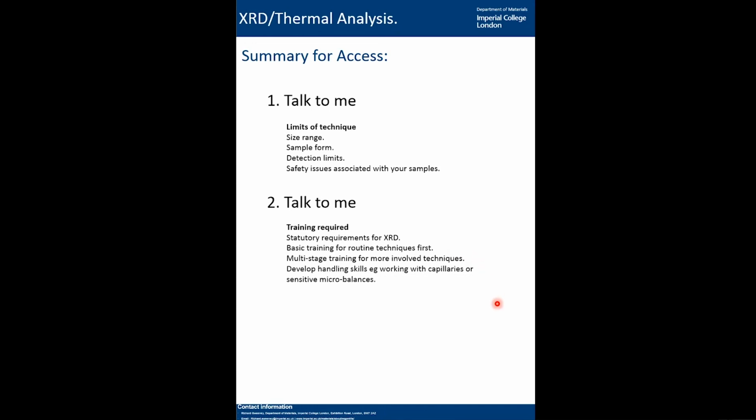And some of the techniques you'll need to develop some handling skills, such as for the microbalances on the thermal equipment, or maybe capillaries for the sacs. And can you guess what the third stage is? Talk to me some more. We need to talk about timescale, and I need to manage your expectations.